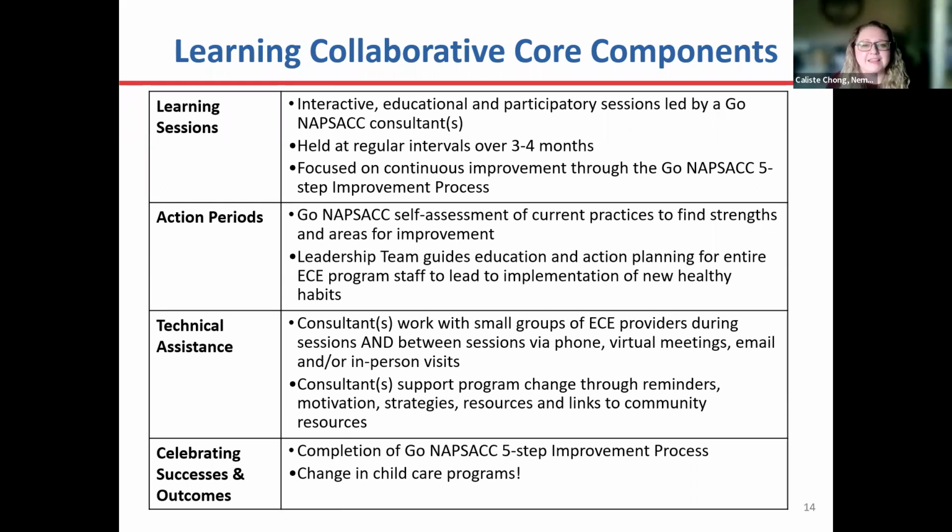For technical assistance, I really love the technical assistance piece because consultants or trainers are able to really customize how they support each program. They're able to find the ways that the providers need the most support and provide that support to help them reach their goals. So programs help to identify the areas where they feel change is feasible in their program, and then the consultants provide support to help those programs make those changes, whether that's providing guidance or resources or materials, or helping make connections in the community. There's a lot of different things that the consultants can do to help tailor the support provided to the ECE programs during the technical assistance.